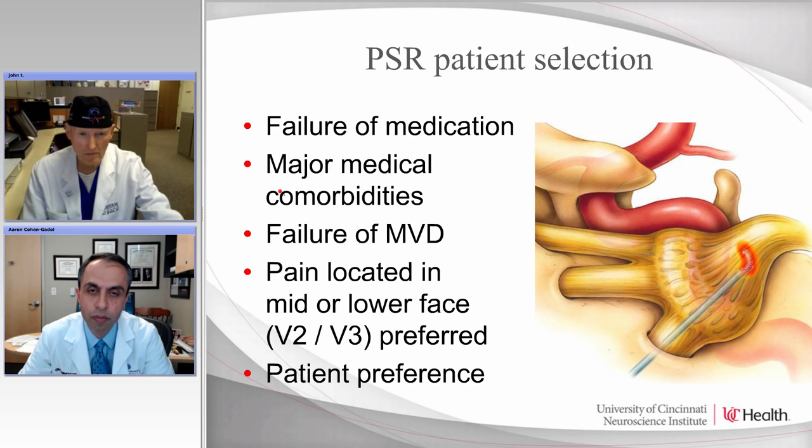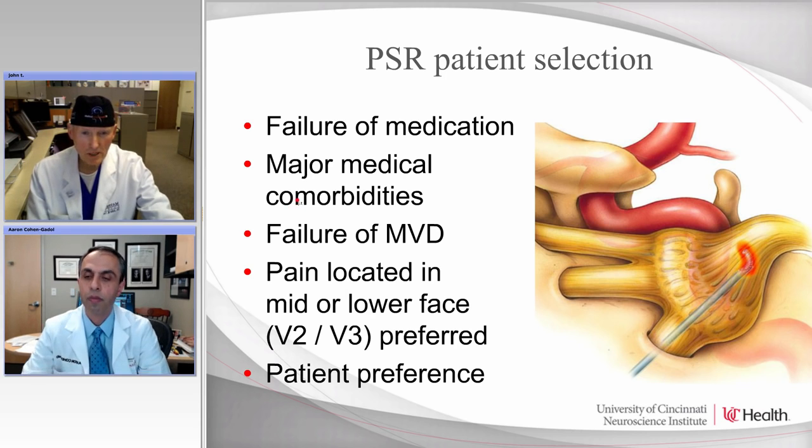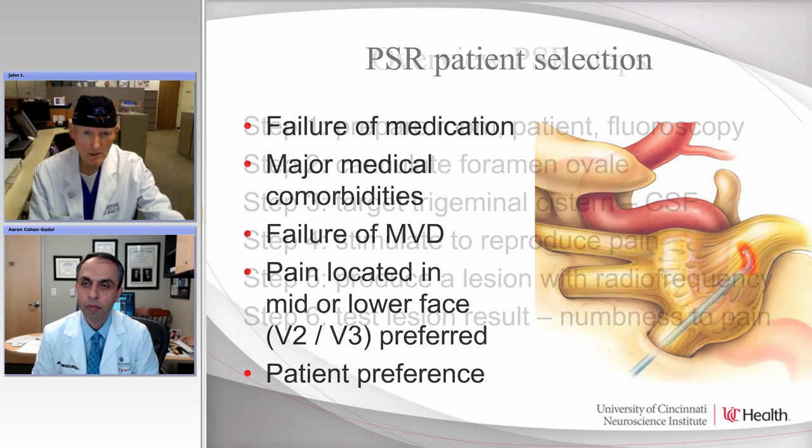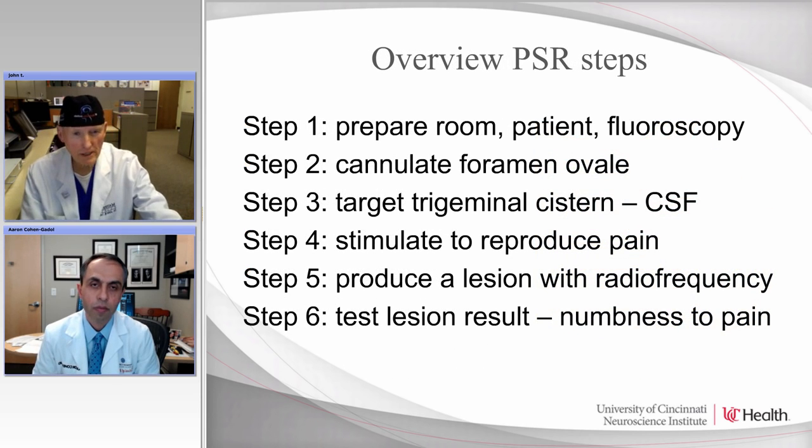There's another example of a high indication in my experience, and that's patients with trigeminal neuralgia associated with multiple sclerosis. These patients are very severely affected by the condition, and many times they have comorbidities that make more complex operations difficult. So radiofrequency is a very good option for them. And of course, always patient preference. Patients come to me frequently wanting a percutaneous procedure because they've heard about it and don't want to have a craniotomy. But we try to talk them into having the best procedure for their condition. Still, patient preference is always something to take into consideration.